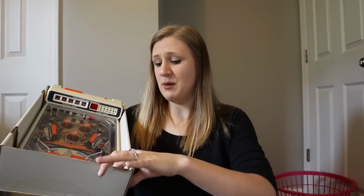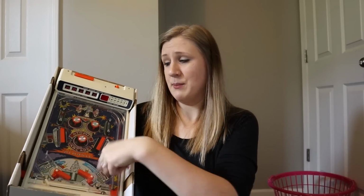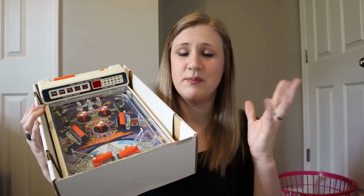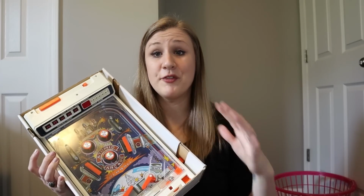It has instruction manuals. It works in terms of like you can actually play the game with the pinball and stuff. Unfortunately, it doesn't work in terms of the electronics, and I had no way of knowing that at the yard sale or rummage sale or whatever it was, so I figured I would just give it a try. Working, they sell for around 50.